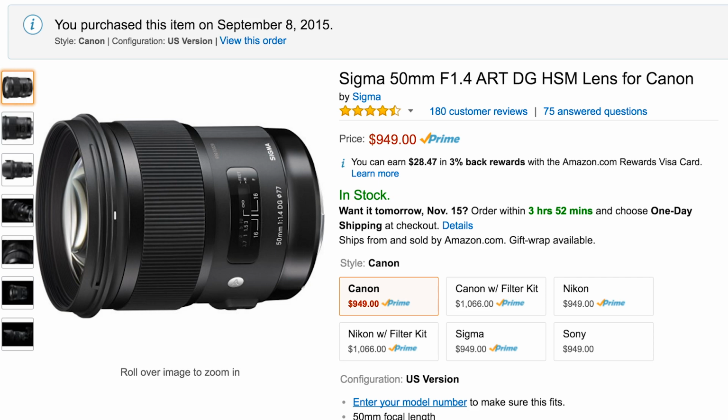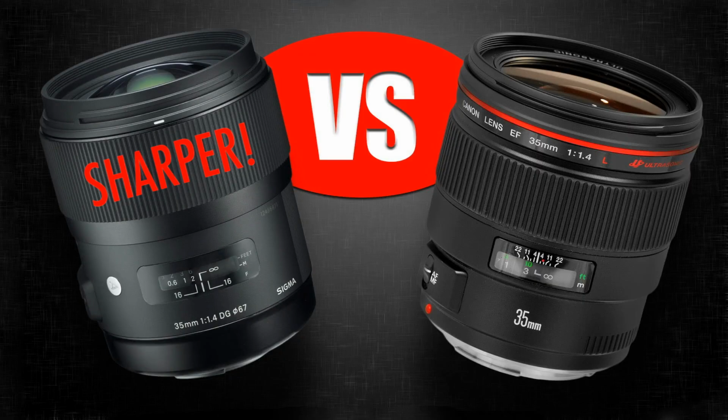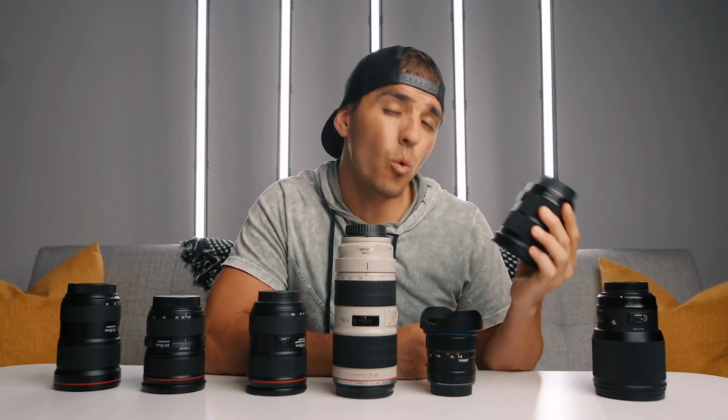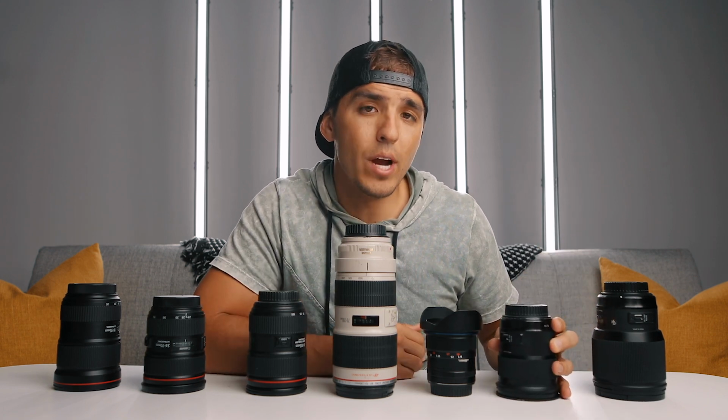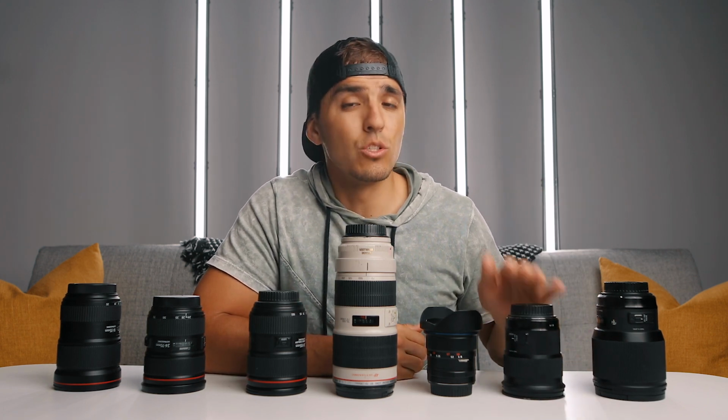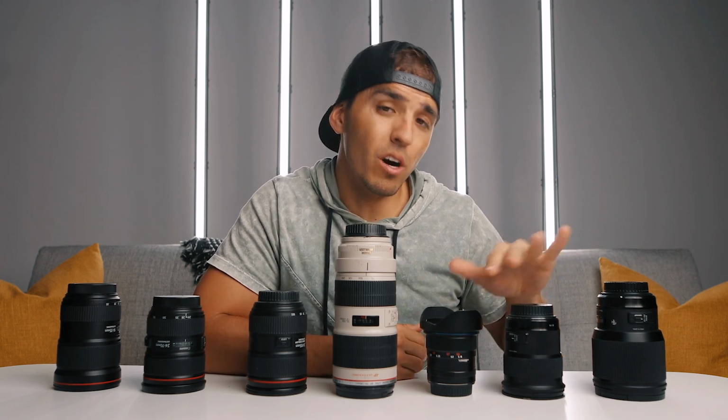Like I mentioned, they're a lot cheaper than Canon L series primes. Again, the trade-off is they're not going to be weather sealed, they're going to be a little bit heavier, and the autofocus isn't quite as quick, but it's still pretty dang good. So again, don't get too caught up just buying name brand lenses. There's a lot of great third-party lenses as well that you can get for a lot cheaper, but just be aware of some of the trade-offs.